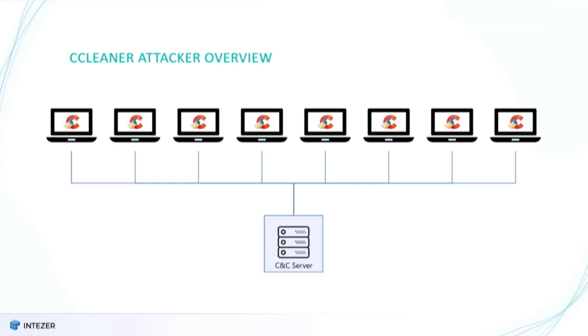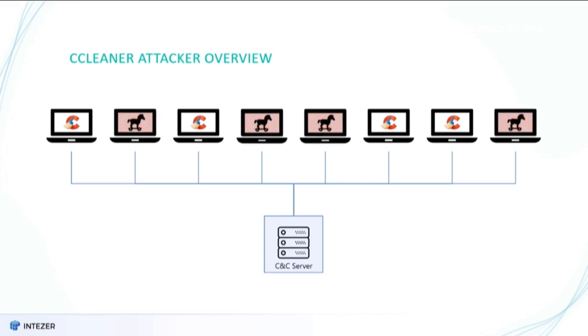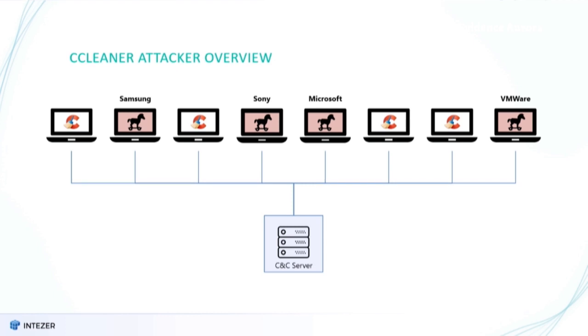So after receiving the information about who the victims are, the attacker decided who to deliver the second stage payload to, right? Not all the millions of customers received this very special second stage payload, but only a few. We're talking about 40 organizations, very big commercial companies, who were the actual targets of this attack. And by the way, they include Microsoft, VMware, Cisco, and some more.